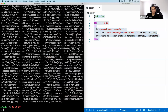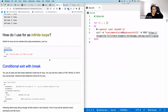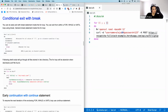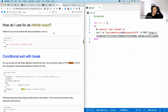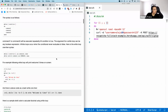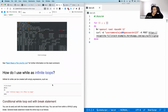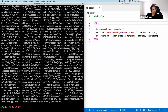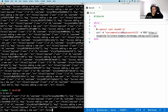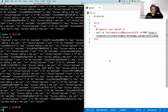Oh wait, also, what if? But I don't think that will have any effect. I was wondering about a while loop. Bash while loop examples. Let's just try this, while that. Yeah, I know it's a bit slow, but let's still try it. Let's try if all of us are doing this.